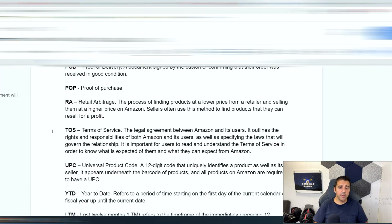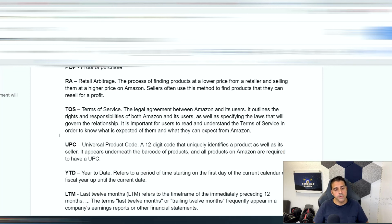RA, retail arbitrage, the process of finding products at a lower price from a retailer, the same as OA, online, just retail. So you go to physical stores, you buy items at a discount price, and you sell them for a higher price on Amazon. TOS, terms of service, very important.